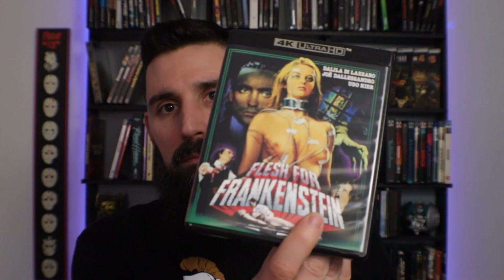And then the last thing is Paul Morrissey's Frankenstein. This has 2 versions of this movie in it. It's got Flesh for Frankenstein on 4K, great. And then it has the original one, which is the 3D version. If you have a 3D TV, it will work with that in your Blu-ray player, but it also has your standard old school 3D glasses, and you can watch it that way. So that is all the things I picked up in December.